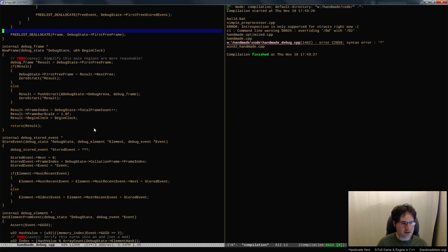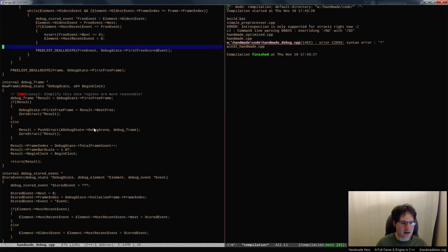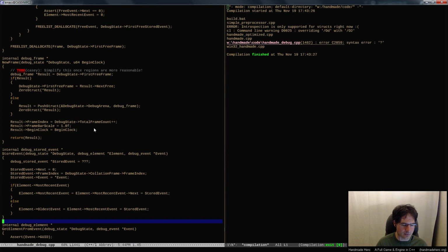And so essentially we just have two things. We've got new frame and we've got store event, and those two things both want to get a new piece of memory, right? They want to get a new chunk. And so what we want is some way of saying, if I can't get the memory that I need, free a frame so that I will be able to get the memory that I need. And so again, it's the same code that we wrote before. It's not part of the arena now. It doesn't need to talk to the arena at all.